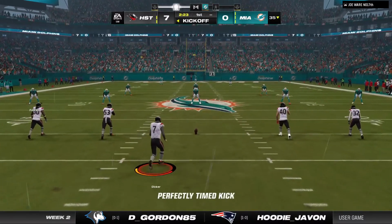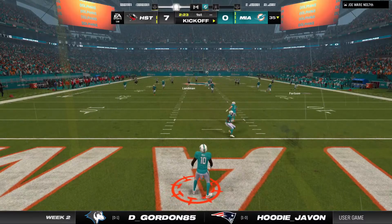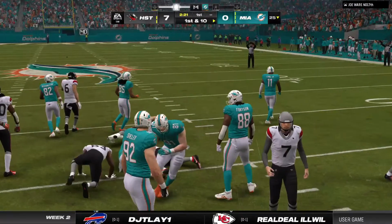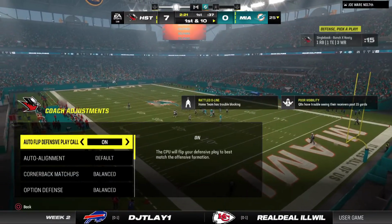Now after the extra point, he's back out ready to send it away. Hill is going to take it out of the end zone. And ultimately, he stopped right where he would have been if he had simply gone down to a knee at the 25.